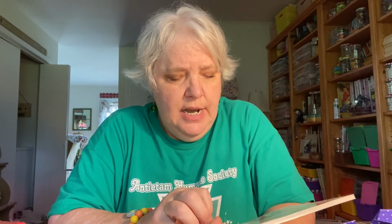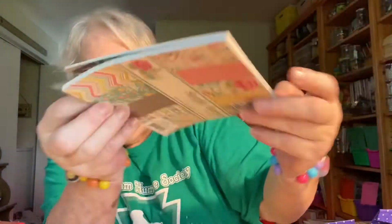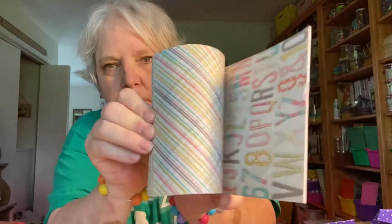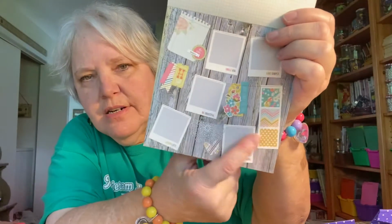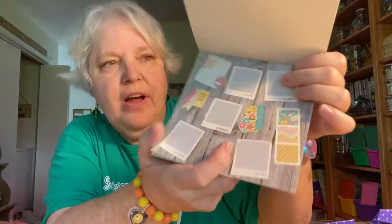If they get more in, I will definitely scoop some up for giveaways. This was $3.99, and how many sheets do you get? 24, double-sided. So this is what it looks like. Look at the alphabet. I would have bought it just for the alphabet page. I love that. Butterflies, patterns. That's beautiful. What is that? Oh, it's little Polaroids. And you can add things in there, stickers or little photographs. So cute.